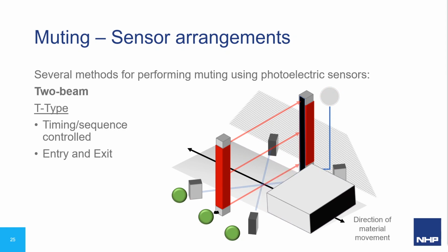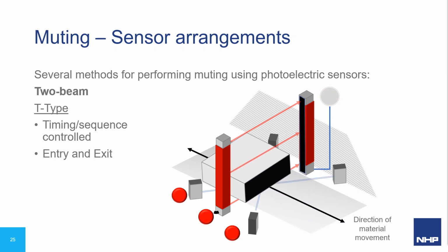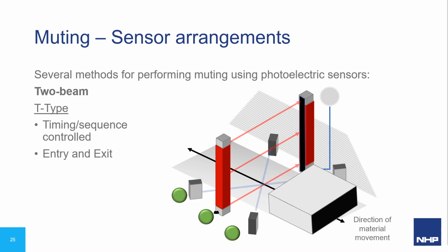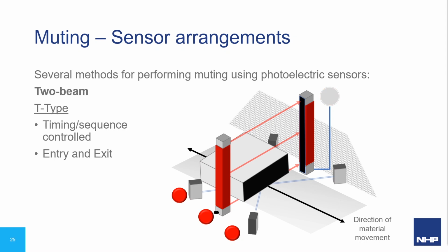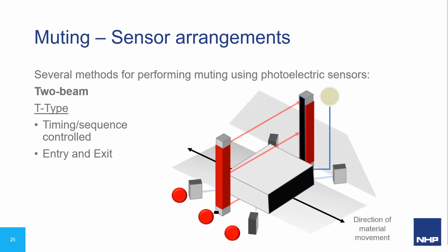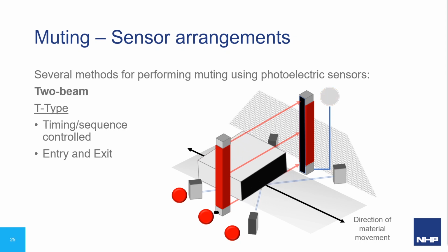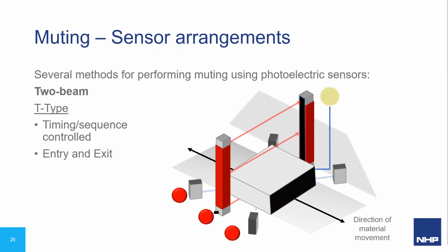In this example, the sensors are arranged in a cross pattern, where two sets of beams from the sensors intersect just before the light curtain beams. This is called the T-type arrangement, and is used with both timing and sequence control between muting sensors and the light curtains themselves, ensuring that the material clears the light curtain area before muting is terminated. The positioning of the muting sensors and the beams are specific to the type of material which it's detecting, which limits the likelihood of an unintended activation of the muting function. This arrangement can be used for both entry and exit through the light curtains.